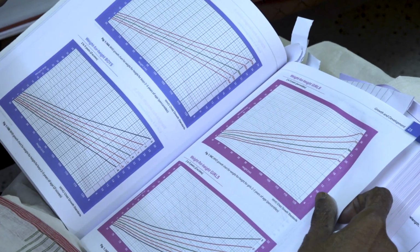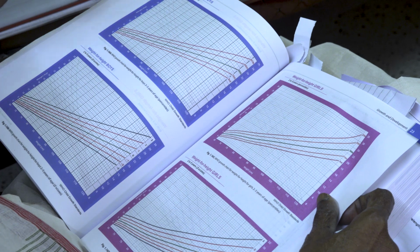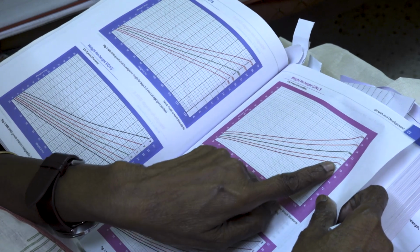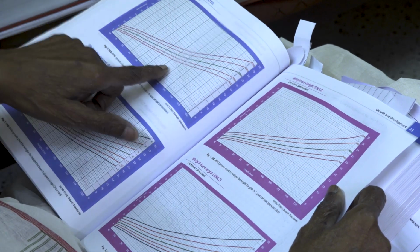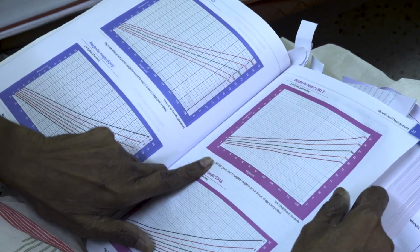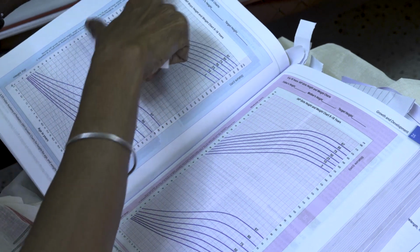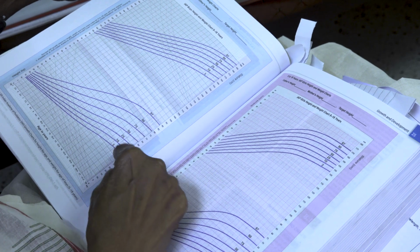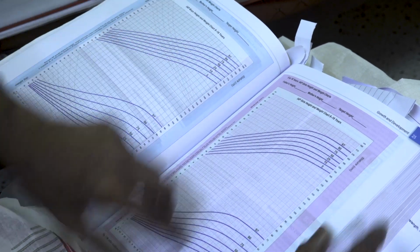So this is the weight for height chart for boys and girls from 2 to 5 years of age. This shows the 50th centile and the 75th and the 97th centile. Similarly, the third centile. Any growth anywhere below the third centile will be stunting. And you have to mark it for the age of the child. The age of the child is on the x-axis and the weight and the height is on the y-axis. So over here also you see the 50th centile, 97th and 3rd. Over here also, this is up to 18 years, 5 to 18 years. IAP for boys, IAP for girls.